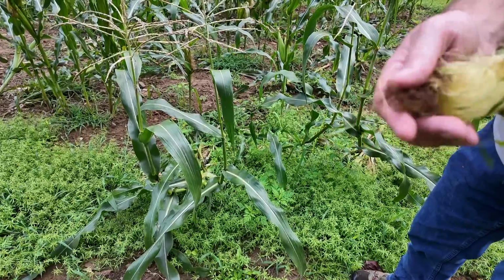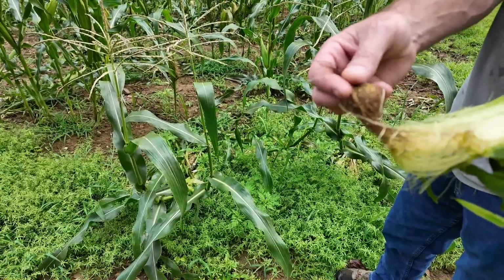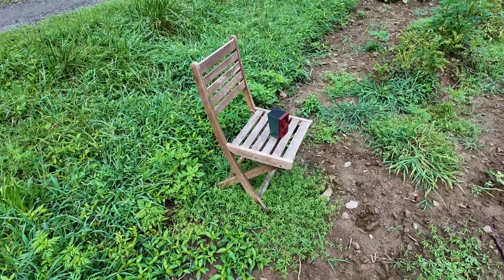Hold that back up, Matt. The way to tell is to look at the silks when they turn black or dark brown. That gives you an indication that the corn is ready. Matt says that corn may get eaten for breakfast.